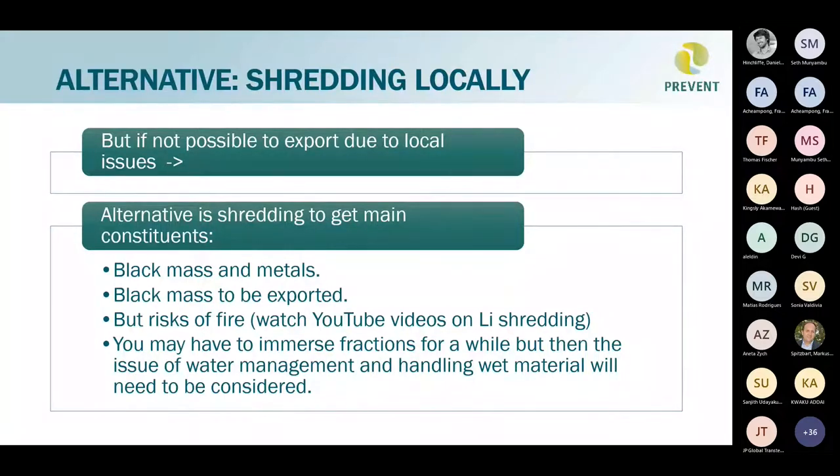But to manage that black mass that came from lithium shredding, I would recommend having it immersed in water for a long period of time. But then you will have some issues that will come out eventually: the management of contaminated water, and also the handling of wet material, which is not always easy.